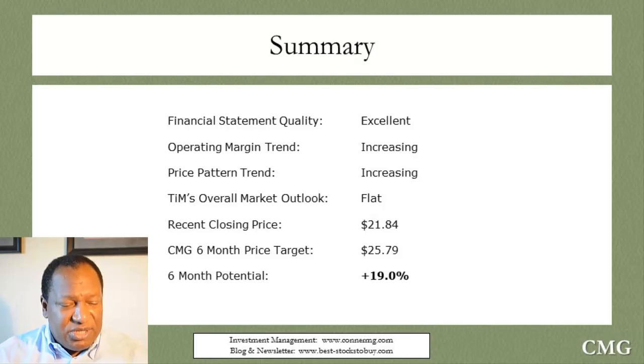So the recent closing price for Applied Materials was $21.84, and our 6-month price target for the company is $25.79. So that gives the company a 6-month upside potential of 19.0%. So all these reasons, coupled with its healthy and respectable dividend of 1.8%, we believe that Applied Materials is the best dividend stock to buy right now.